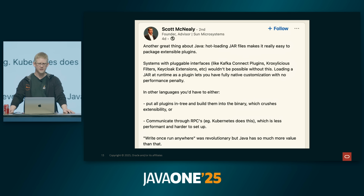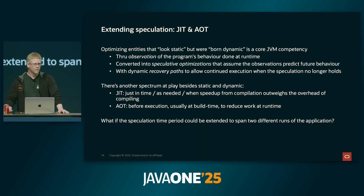Now, at this point, we've said Java's highly dynamic, and we like it that way. We've said Java is good at speculative optimization. Now, what if we could take that speculative optimization we've been doing and extend it in different ways? So Java is really good at taking things that were born dynamic and making them look static. And it does this by observing what the program does, observing its behavior, and then turning that into speculative optimizations that assume that prior behavior is going to predict future behavior. And we have dynamic recovery paths when that behavior changes to hide that we've done something.